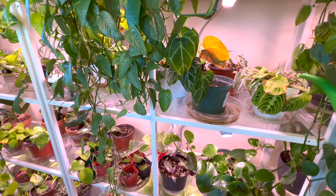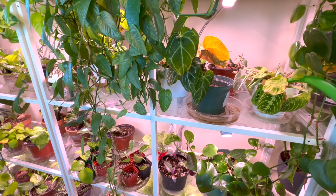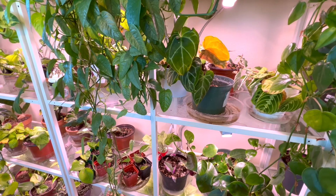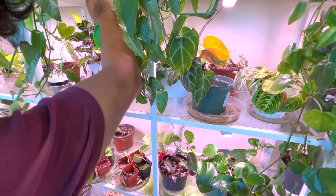Oh my god, look at this lemon amaranto. It's so thirsty. I should probably put that in the kitchen as well, because I noticed these plants don't really mind my tap water, which is really surprising. It just depends on where you live. Can y'all see the peacock calathea in the back?